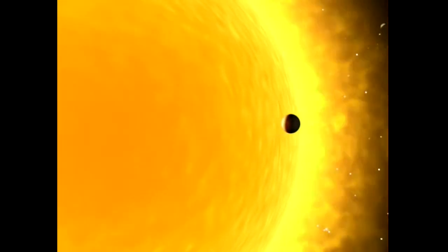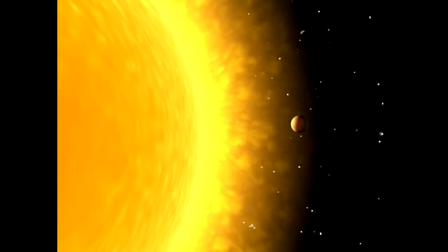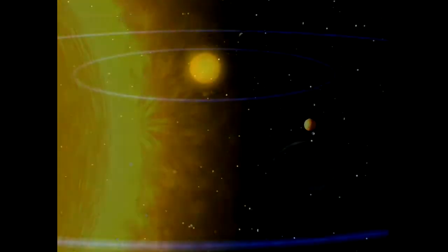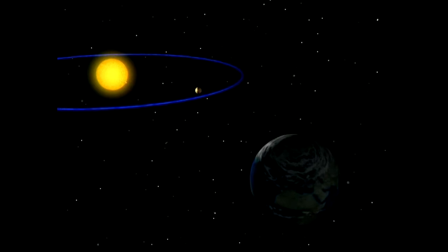The closest planet to the Sun is Mercury. Mercury is hardly any larger than our Moon. On its close orbit, Mercury zips around the Sun in less than 3 months.